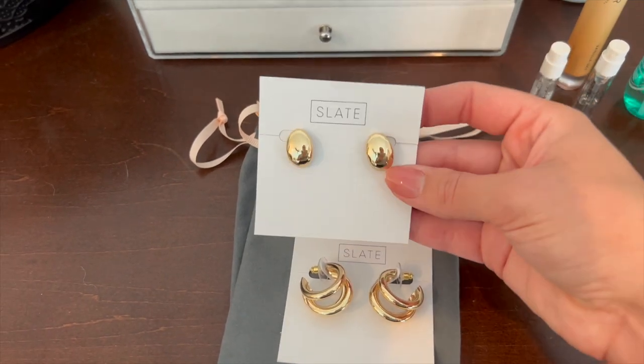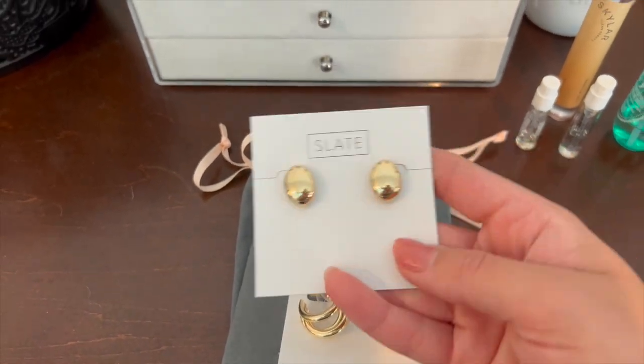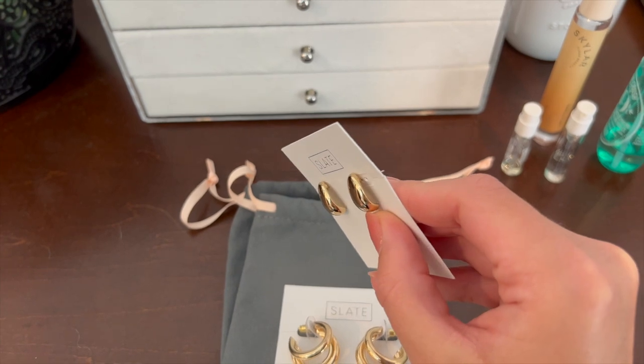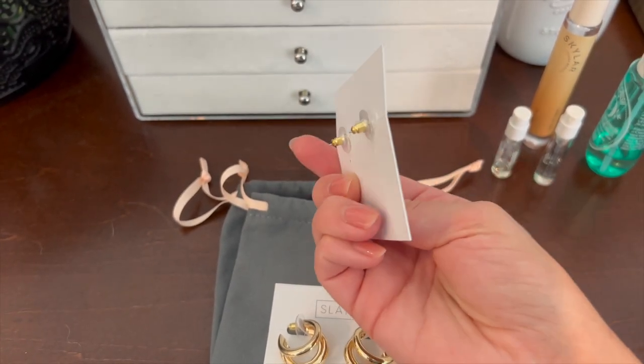This is the slate jewelry. I'm not sure what each piece is called, so I'll put it down below, but this one is so pretty. If you can see what it looks like, it looks really cool. It's like a two-dimensional hoop. So it looks like a hoop from the front, but from the side, it is not.